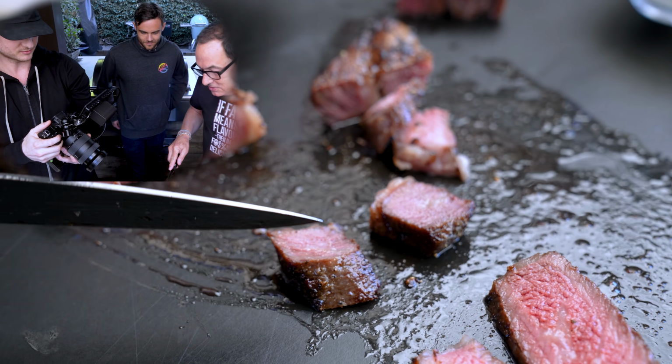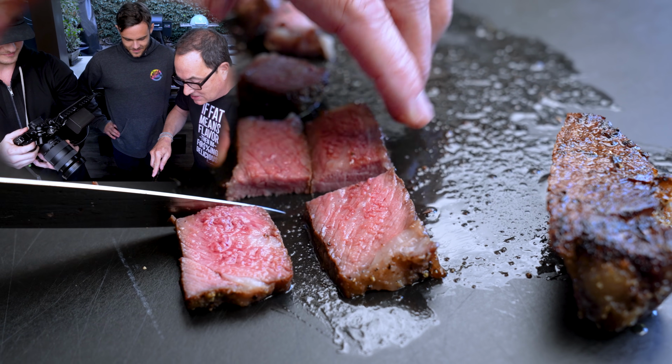I don't think spinalis dorsi is really a thing. You just stop it here. It's a thing. I don't buy it. It's just a damn name, buddy.